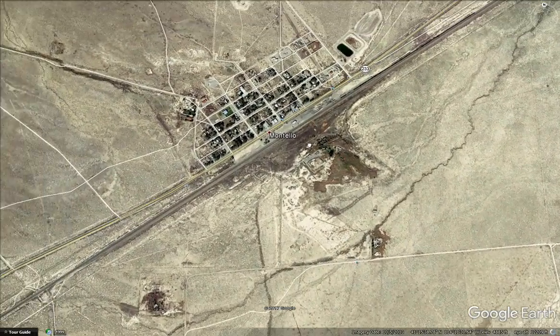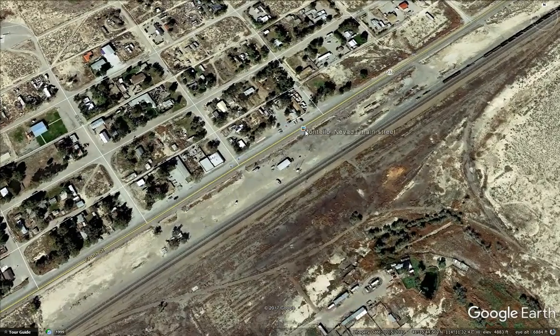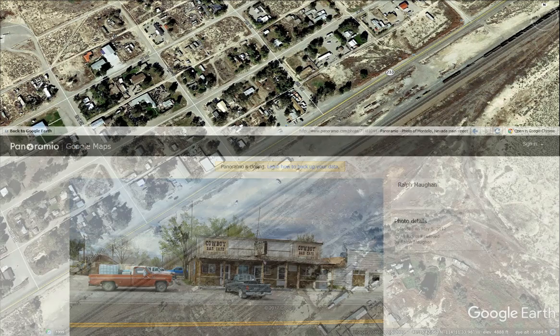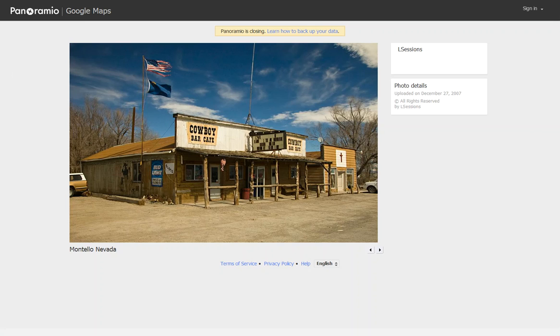So let's take a look at Montello. We'll zoom in here. This is a really small town. There's a few little things here, like this little cowboy cafe, which is probably the most popular thing in Montello. I get this question a lot: people ask about water in the area, and I've been told if you go into Montello and bring in one of these water tanks, you can fill it up. This is actually a good picture. You can see this gentleman in that truck was doing that, and then he stopped at the Cowboy Bar Cafe to have some lunch. Here's another picture of the Cowboy Bar Cafe.